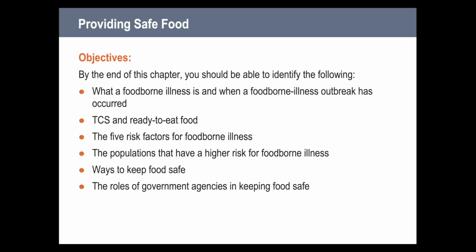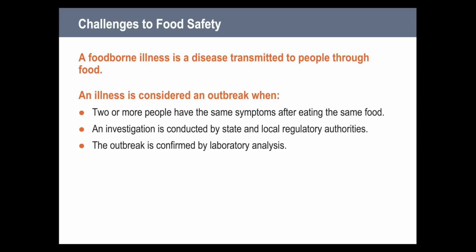The 5 risk factors for a foodborne illness, the populations with the highest risk of contracting a foodborne illness, ways to keep food safe, and the roles of government agencies in keeping food safe. A foodborne illness is a disease transmitted to people through food. Make sure you write this one down. A foodborne illness is a disease transmitted to people through food.